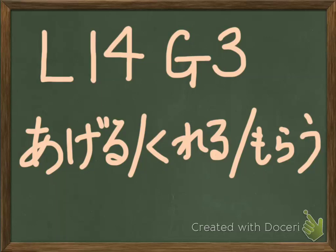こんにちは。レッスン14、グラマーさん。今日は、giving, receiving verbs、あげる、くれる、もらうを勉強します。Look at the picture.